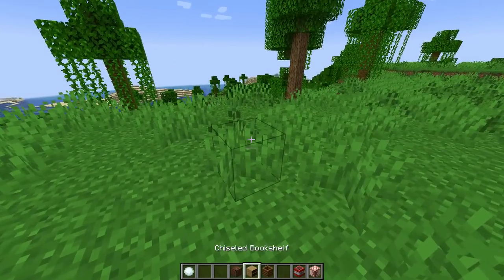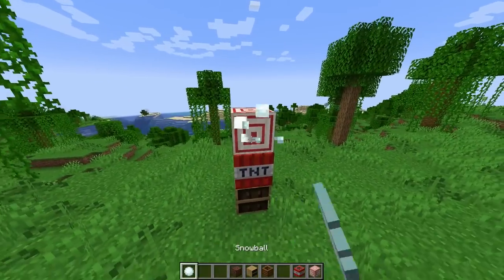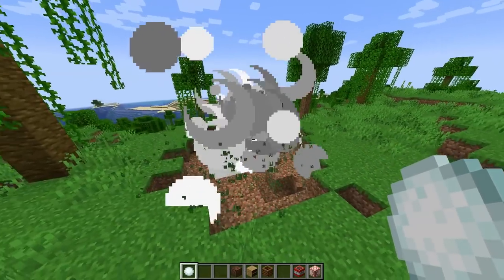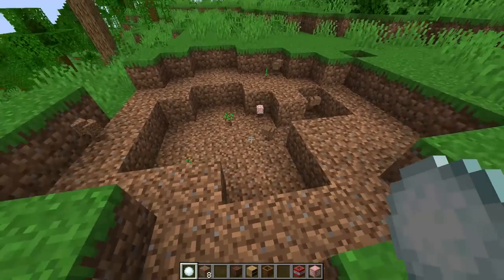The chisel bookshelf. If we were to go ahead and put the chisel bookshelf right there, the TNT right there, and then a target block right there, and then hit the target block, well, the chisel bookshelf's interaction with TNT is... It gets blown up. And chisel bookshelf plus TNT equals explosion, and no chisel bookshelf.